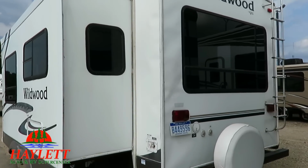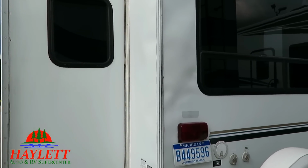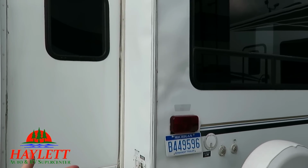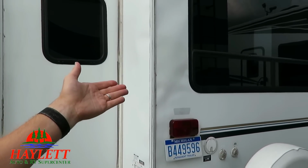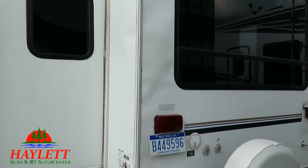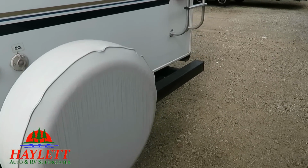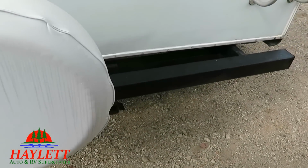And if you look at this and you're still not comfortable, if you're like, I don't care, even for the right money, it still scares me too much, we respect that and we understand it. That's why we talk about it, so you can buy with confidence from Haylett RV and know that if we sell you something used, if we see something, we say something so that you have an idea what's going on.